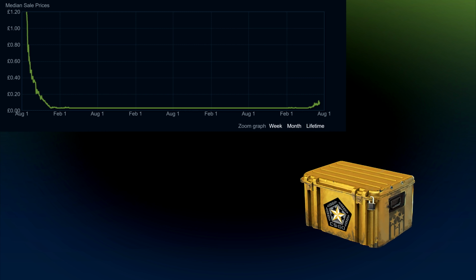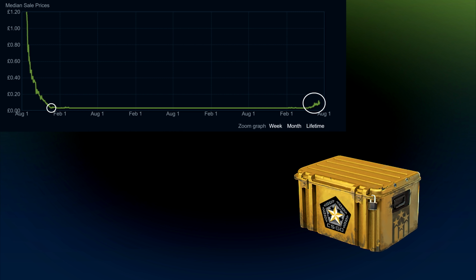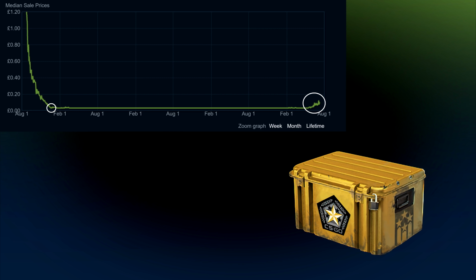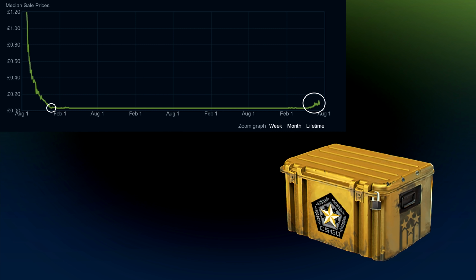By 2017, the Gamma 2 cases themselves quickly dropped in value to just 3p, but in the last month or so have risen up to as much as 10p. With thousands of them sold per day, these cases may have been your most solid option to profit from this collection, and for me to make money from how this series manipulates market prices.